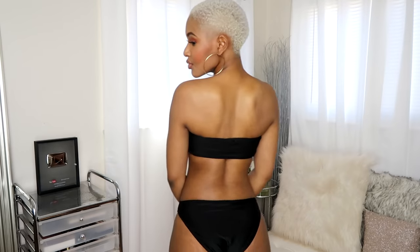Get it. So now we're taking a look at a bikini. This is a bandeau high waist bikini. This is the bikini that is super duper trending right now. I personally thought it would be a good idea to get it because it's super trendy, and this is the most comfortable swimsuit, y'all. The bikini bottoms fit me exactly how it's supposed to fit.